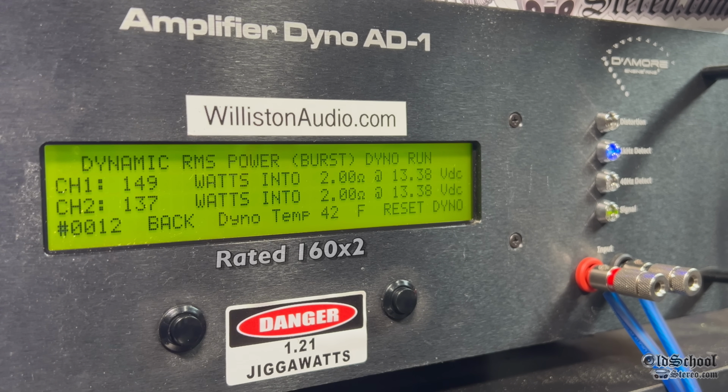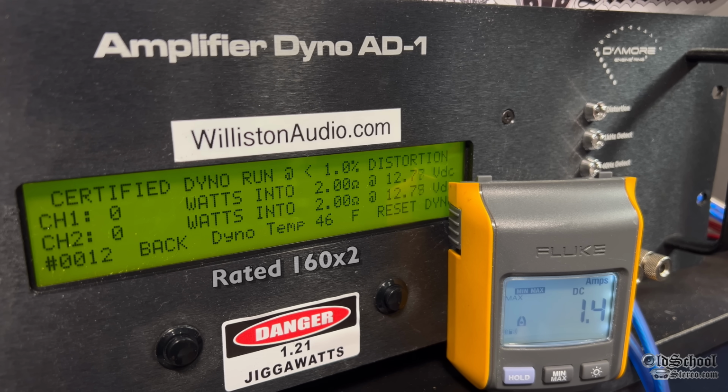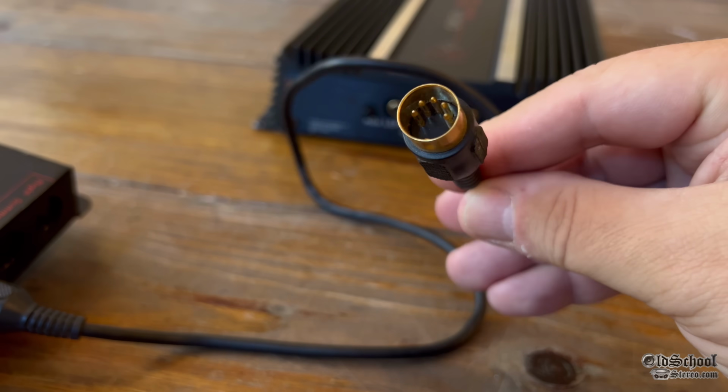And once again, this regulated power supply is good when you have low voltage, but it's bad when you have the additional power available and the amp just kind of clamps down. Now let's turn that voltage down once again, closer to 12 volts, and see what it does. 1 kilohertz track, certified to 1% distortion. What can we get? And we get 141 and 146, about 143 watts average per channel. A little bit shy there of that 160 watt rating.